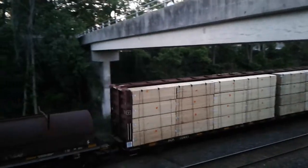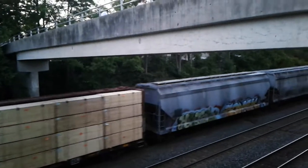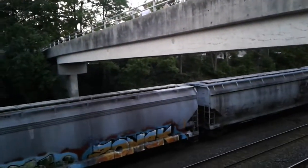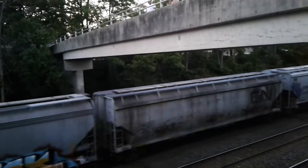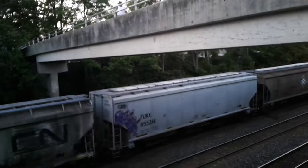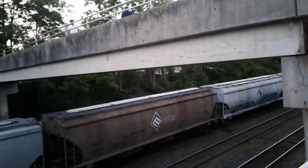Nice, it's got a nice... This has been a nice night. I think this is some grain they're carrying. Is this potash or grain? Yeah, this has got to be grain or flour. They're carrying some kind of food products.